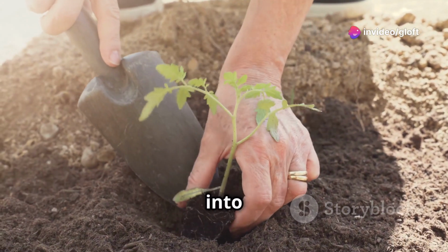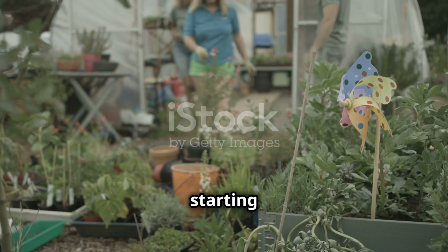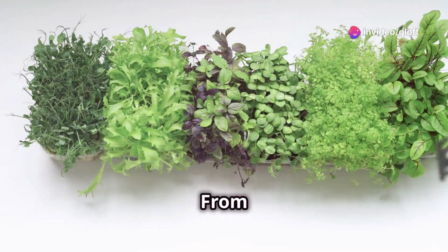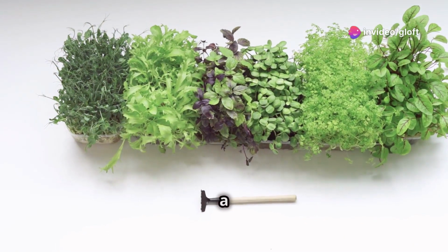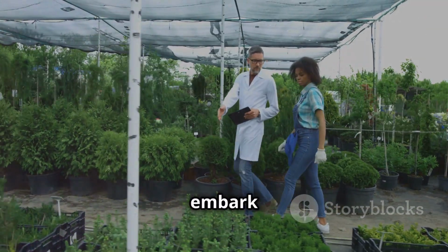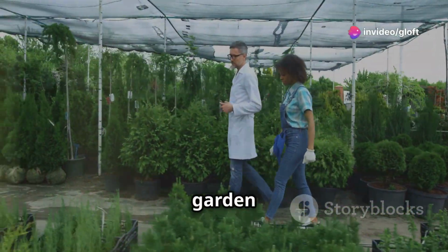Today, we're diving into the world of sustainable gardening. Whether you're a seasoned gardener or just starting out, these 7 steps will guide you in establishing an eco-friendly garden that thrives naturally. From choosing the right materials to fostering biodiversity, each step plays a crucial role in creating a sustainable ecosystem within your own backyard. Join me as we embark on a journey to discover the principles and practices that will empower you to garden in harmony with nature.